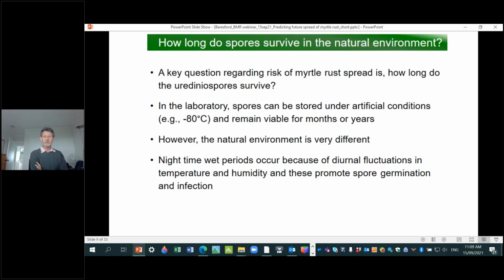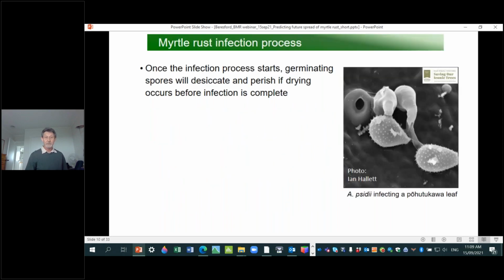Nighttime wet periods occur because of diurnal fluctuations in temperature and humidity, and these promote spore germination and infection. Rainfall also contributes to wet periods. So once the infection process starts, germinating spores will desiccate and perish if drying occurs before the infection is complete.